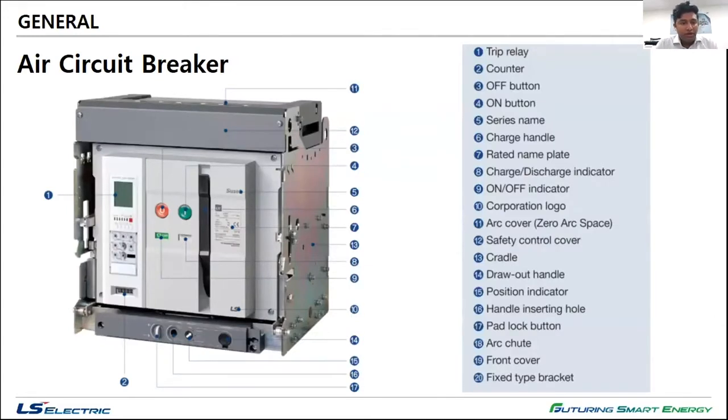Now coming to the ACB, I believe most of you would have definitely seen air circuit breakers. Before going deeply into LS air circuit breakers, I wanted to speak in general about what you see on the front of an air circuit breaker. Of course, as I said, one of the main brains of the air circuit breaker is the trip unit. Every air circuit breaker has a trip unit on the front panel. These trip units can be with display or sometimes without display. In our case, we generally give a basic standard display screen. Number one, which you see here, is the trip relay.